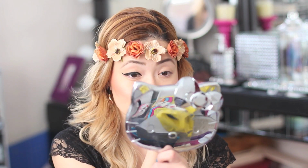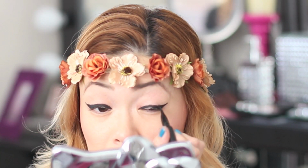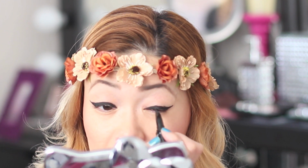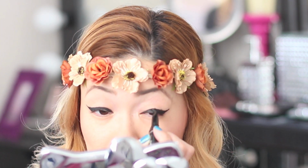Okay, so there's my eye. I'm going to click each time, or you have to click it up each time. So I'm going to try with this eye. It's just kind of hard by the lash line. It's supposed to move your lashes out of the way. Alright, there we go. Since I don't have eyelashes, I can't really tell.